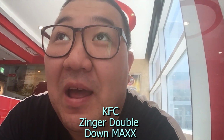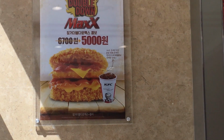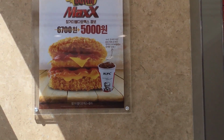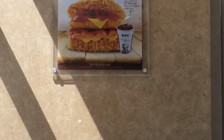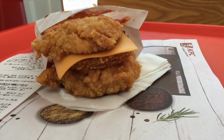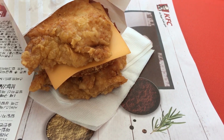KFC. And they have a sale on this thing called the Zinger Double Down Max, and this thing is a beast. Let me show you what this monstrosity is. So it's a set. You get this Zinger Double Down thing, and it's a hash brown squeezed in between cheese, bacon, and two, I guess, buns, which are actually pieces of fried chicken. This thing is a beast. So let's clog up my arteries first, and then we'll get to checking out that Gundam Base.